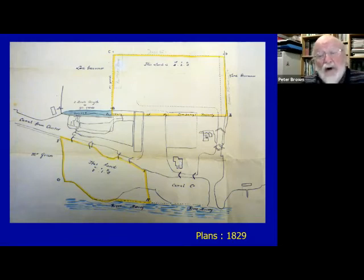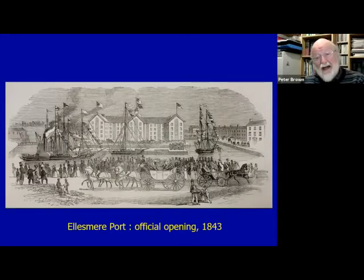But the whole project, designed by Telford, was going to be a massive redevelopment here. And the massive redevelopment took a long time to happen. It's 14 years later that we've actually got the official opening. This is 9 years after Telford's death. The official opening is a bit of a farce, because the boat carrying the dignitaries across from Chester was 6 inches too wide to go through the lock. Having disembarked the people and covered up the embarrassment, this was the scene as reported in the papers.